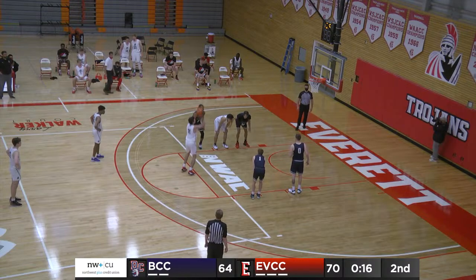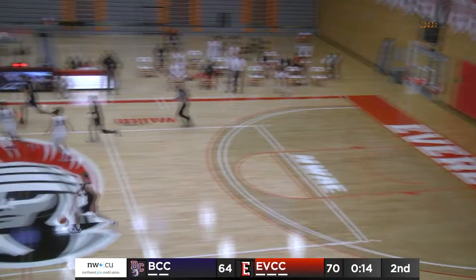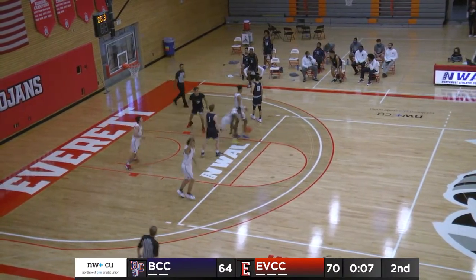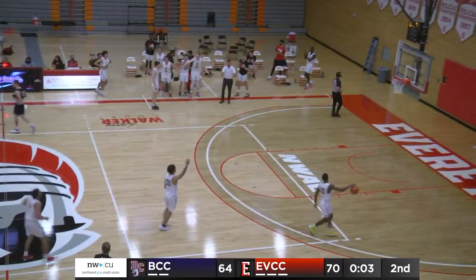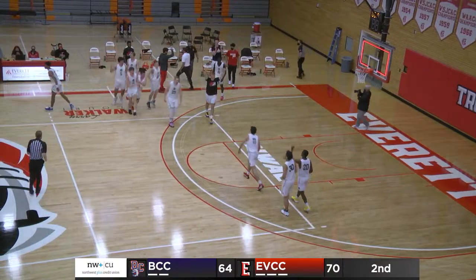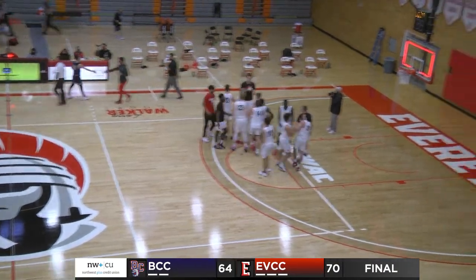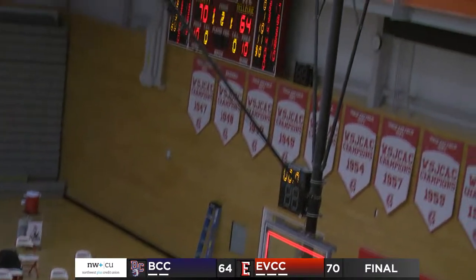Baker back in the game for the Bulldogs. Second shot goes off. 3-point off the back iron. Rebound Dilworth. And that's going to be ball game. Clock runs down. Another year, another North Region championship. Everett 70, Bellevue 64. Your back-to-back NWAC North champions are the Everett Trojans.